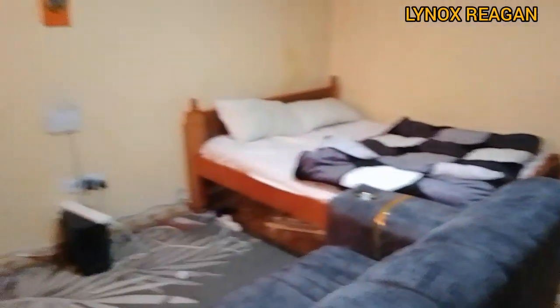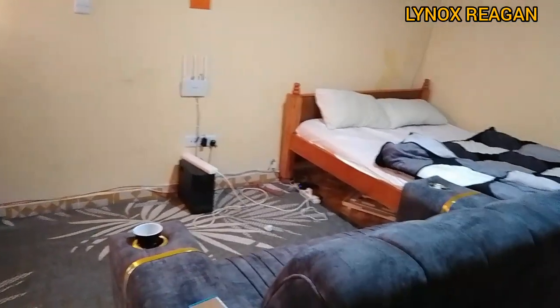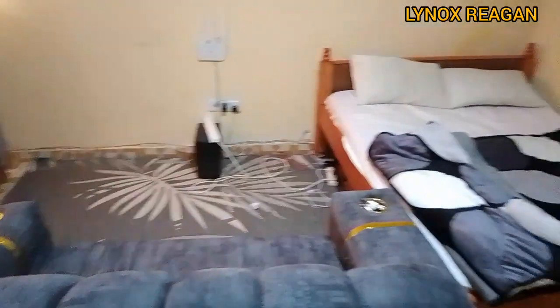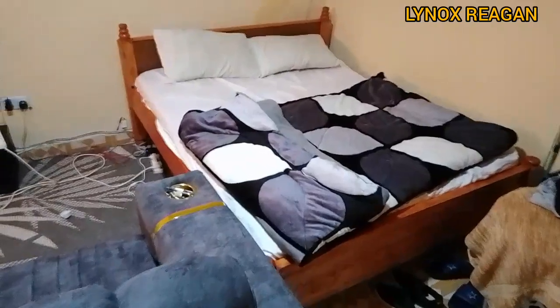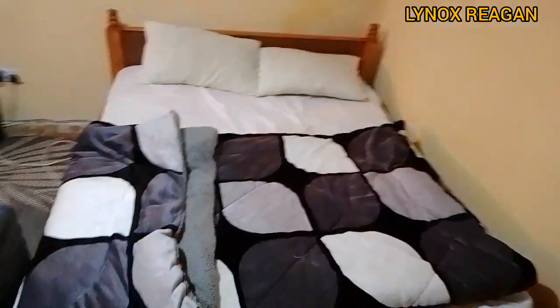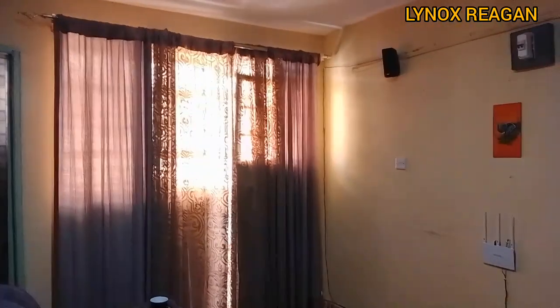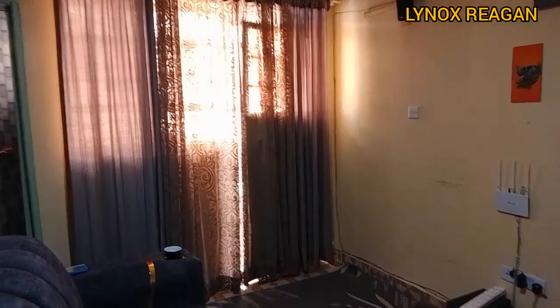When you come this way, let me give you a look at the sitting area and the sleeping area. So this is the couch. That's the couch. That's the bed, okay? Can you see the bed clearly? Yeah, look at the beautiful bed. Yeah, that's the entrance. You see? The curtains are very sweet and beautiful.